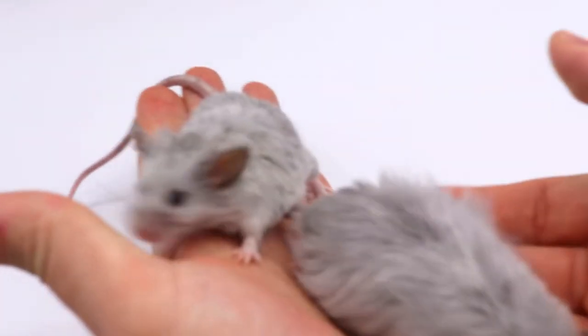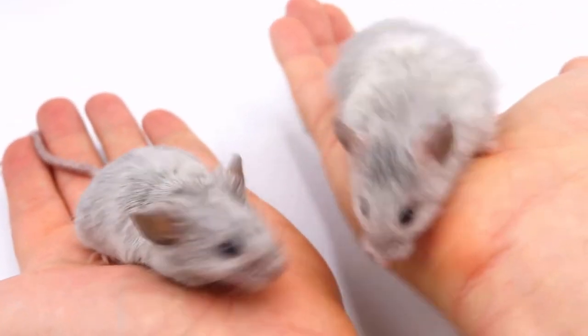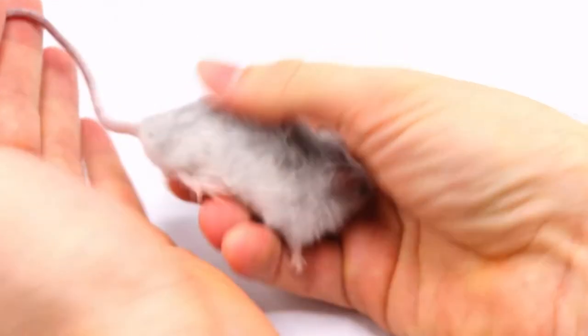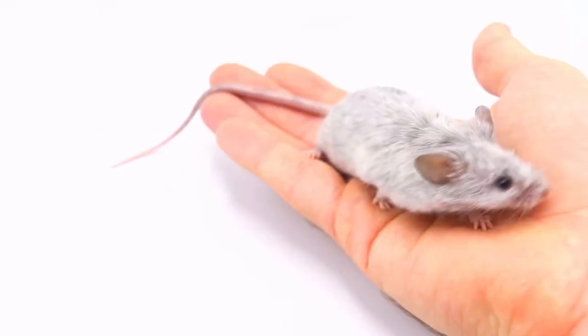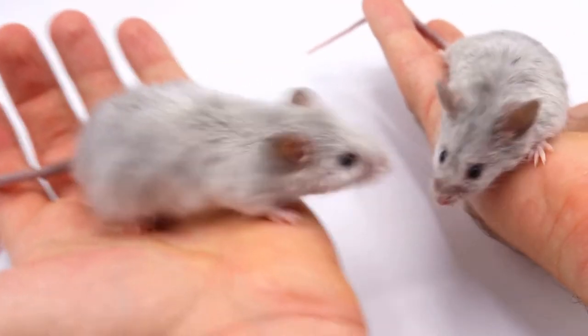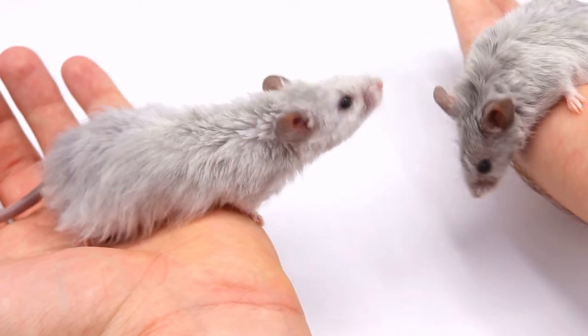All right, so here are the parents. They are both blue merle. This is the mother. The father is running away. Mother, this is the father. He's got some nice length. The father is actually Rex.